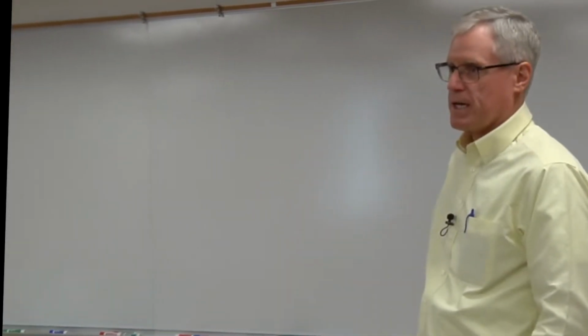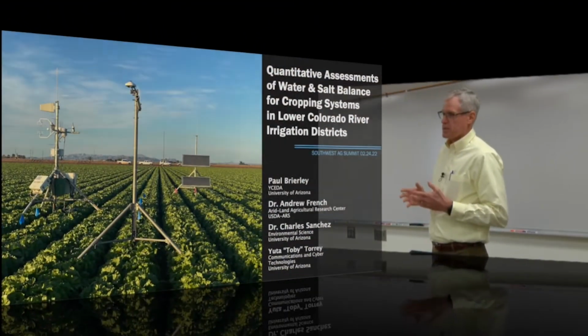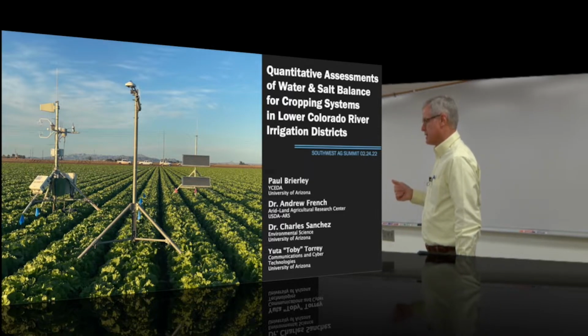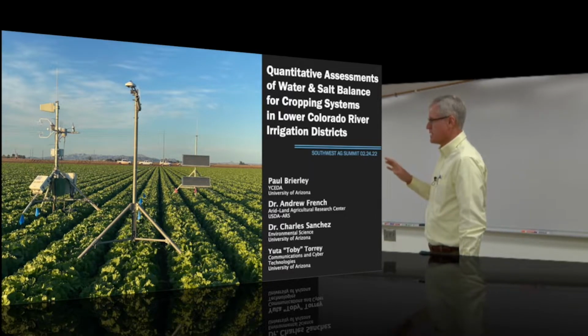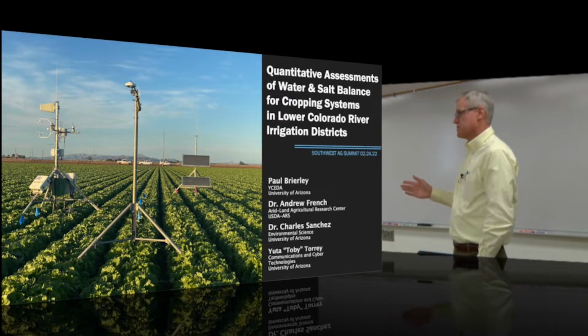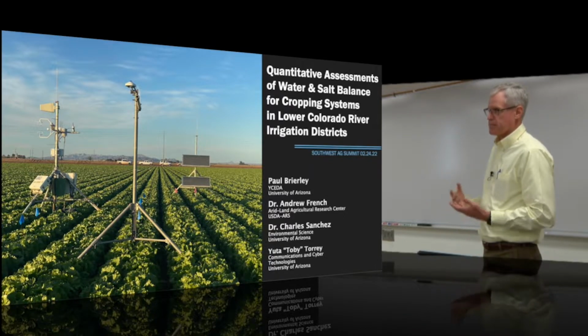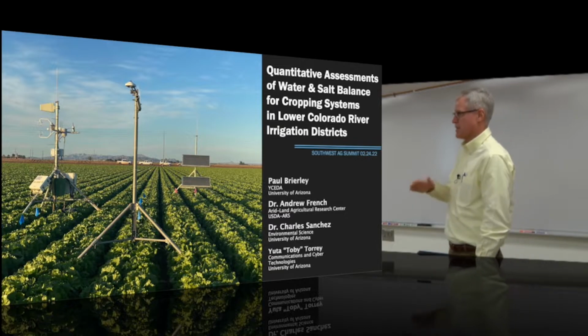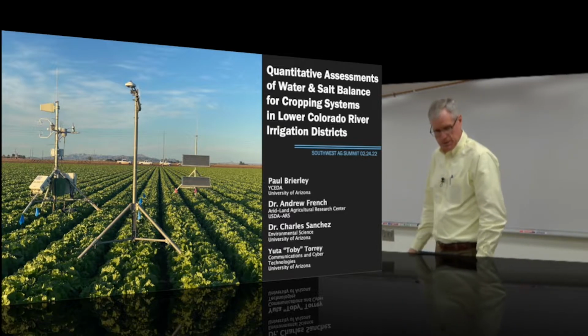And then we have Toby Torrey from U of A, and he'll be coming in remotely also from Tucson. And they are developing a mobile app that will utilize all this information and real-time weather and let people track, get recommendations on irrigating and tracking the soil salt balance, and that's over not just a crop but over time, so you know where you're at on what you need to do for leaching.